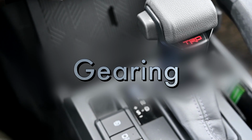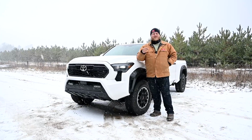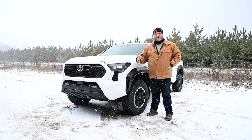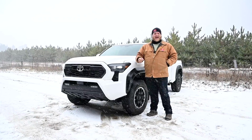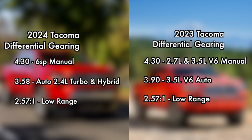Let's talk about gearing now, and there is one major change, which is honestly probably the reason for the fuel economy jump. The old Tacoma V6 used a 3.90 differential ratio. On the new truck, it's just a 3.58, and that's gonna help with fuel economy. And then when it comes to the low range, well, that didn't change from the old truck to the new truck.